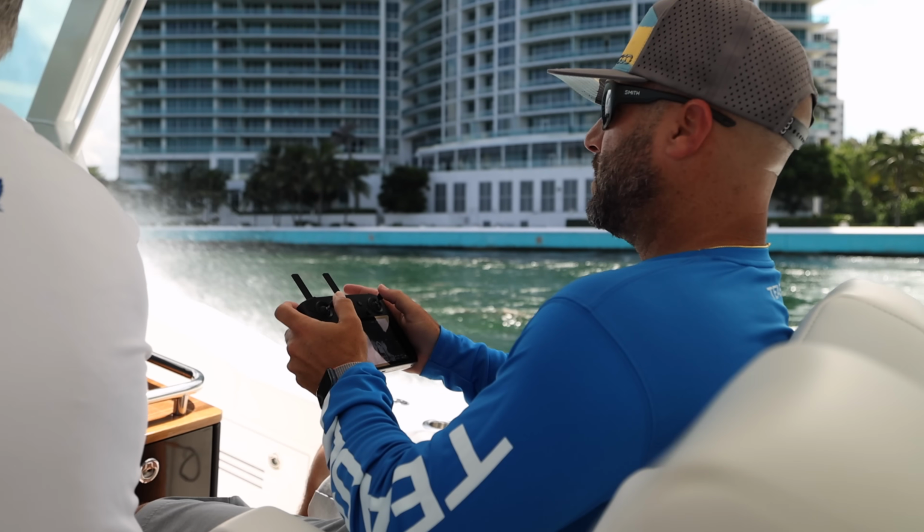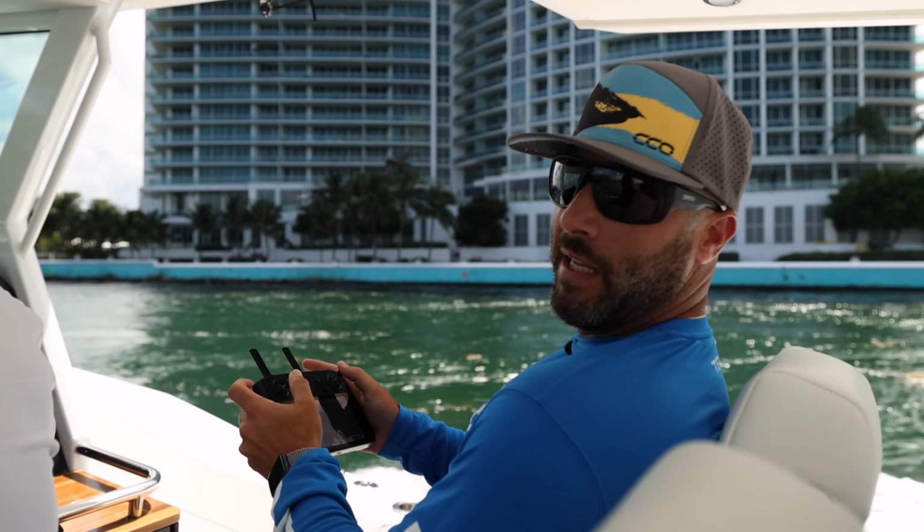Want to put a boat through a test? On a breezy day, you run through Haulover Inlet.